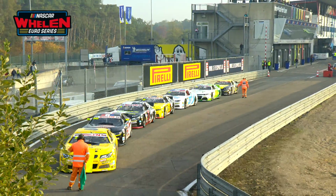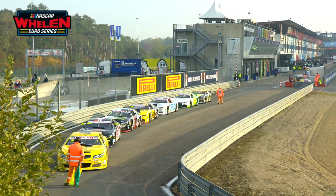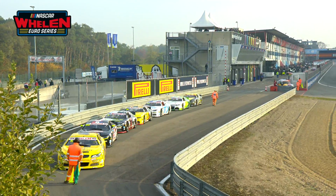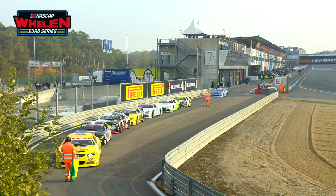They'll shortly be heading out onto the circuit for qualifying, the 2.5-mile circuit, just over 4 kilometres. But before they head out for qualifying, let's have a quick look at an onboard lap with one of our drivers, Maxime Pampel.